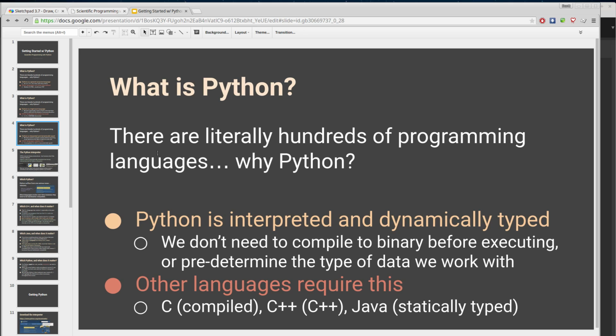Finally, Python is an interpreted and dynamically typed language. This difference is a little bit more technically oriented, and you'll probably have a better appreciation of these bullet points as we proceed later on in the course. But I can say that if you've learned C, C++ or Java, you have an idea about what compiling code really means. We take these high-level languages and turn them into binary code, and they're statically typed in that we need to really spell out all the details of what kind of data we're using at the time when we program.